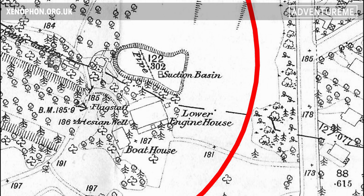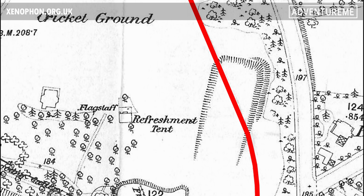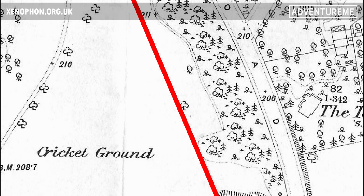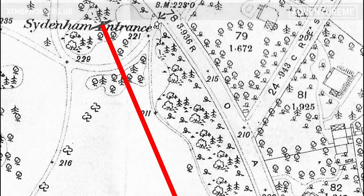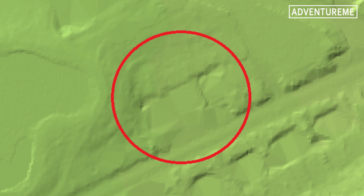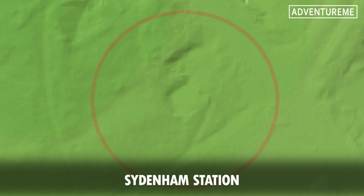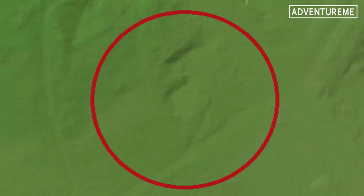This is an approximation of the route. This purely is based on guesswork from multiple sources, but it does involve some clues and information that we managed to find. It would also match the length of 600 yards and the curve described. Also, if you look at these two lidar images, you can see what appears to be a suitable depth for the train to enter a tunnel and head underground. And also the same at the Sydenham station site. This appears to be an impression in the ground where the station site was.